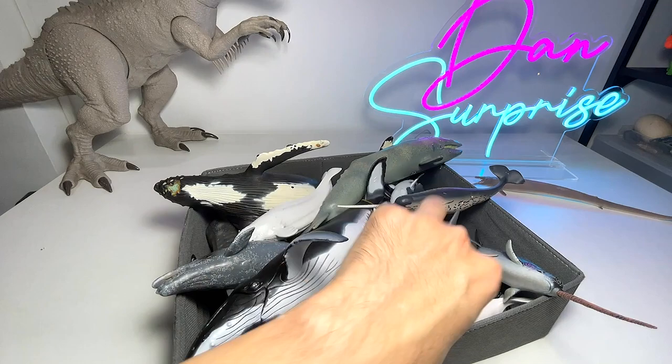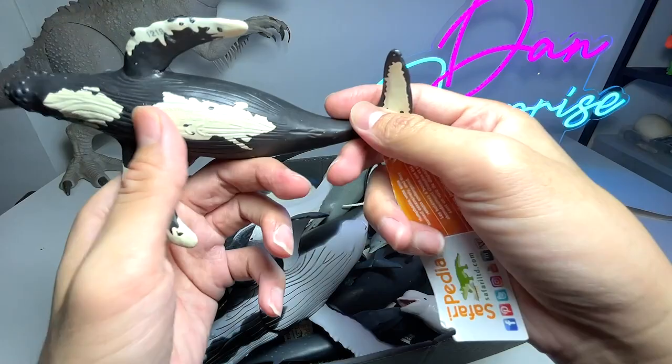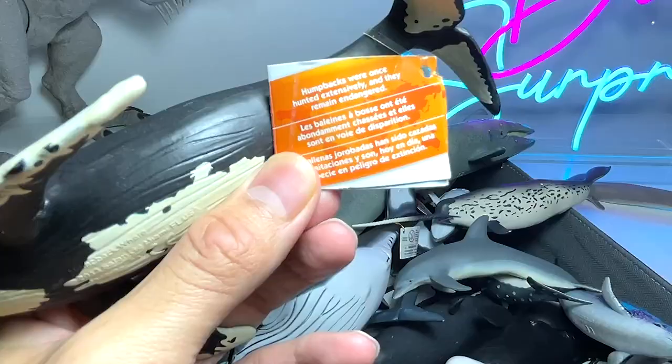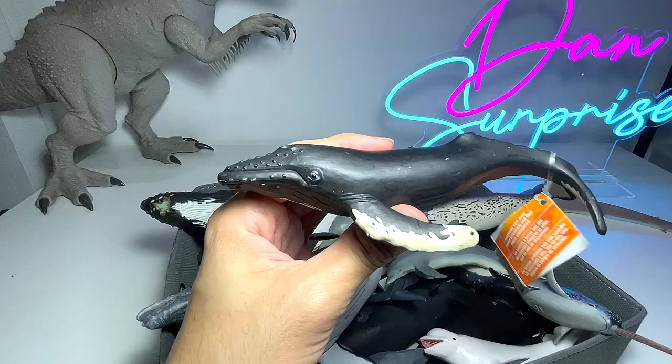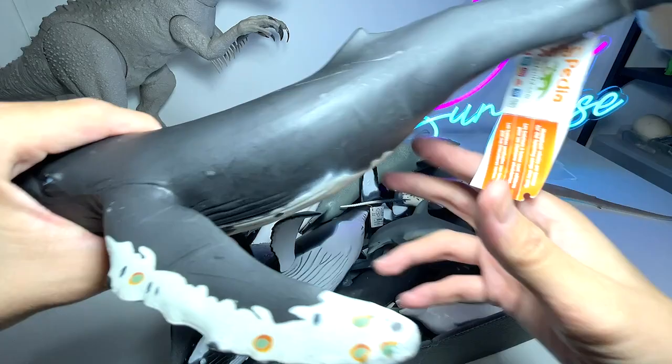Next up, we have a humpback whale right over here. This is actually a small version with a bigger version right here, and this figure is all the way back in 2013. Let's read some facts about the humpback whale right here, guys, okay? So humpbacks were once hunted extensively and they remained endangered. That's true. Let's place all the whales right over here. So this is the other humpback whale.